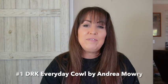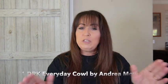But the first pattern that I want to talk about is a cowl by Andrea Mowry, and it is the DK Everyday Cowl. All these patterns that I'm going to be talking about are on Ravelry. And this particular pattern is $7 on Ravelry. It is a knitted pattern. It is using DK weight. It requires 150 to 400 yards of yarn. There are lots of options on how you want it to look.